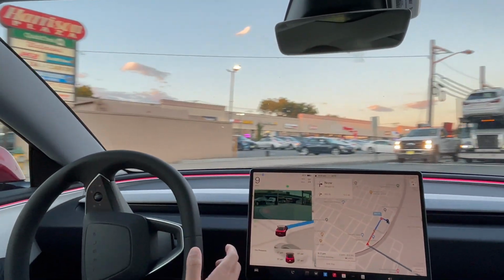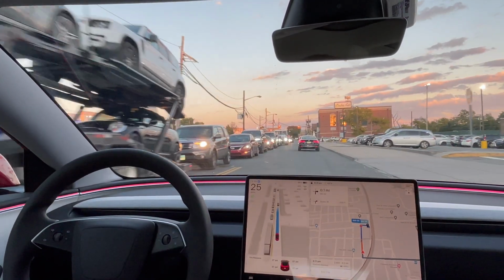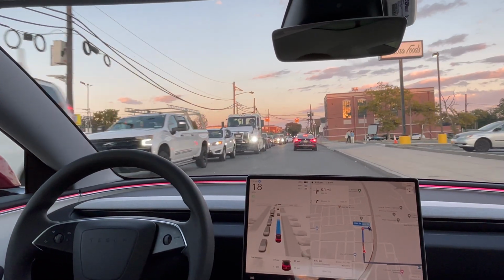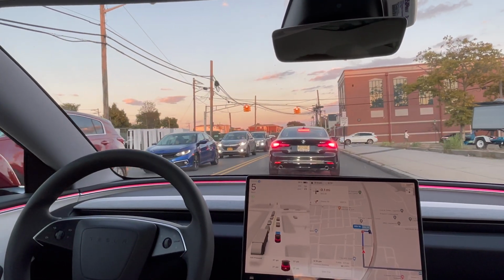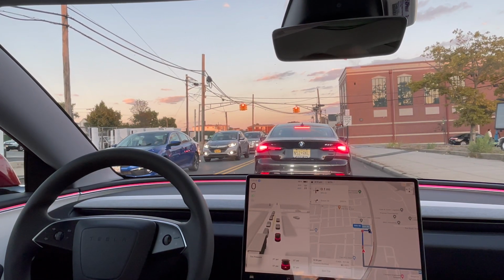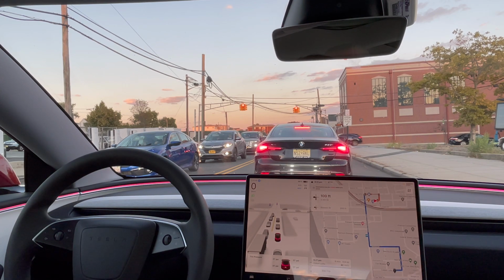Okay. It went a little close to the sidewalk, but it corrected itself and went a little wide, so that's good. Hopefully this fixes my curb anxiety. All right, I could probably edit the trip here and have it reroute back. Let's see how I do that. Okay, let it go.